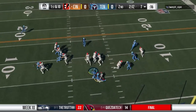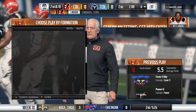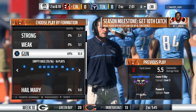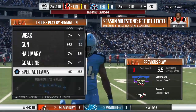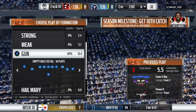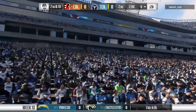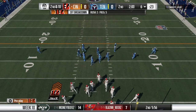The drive will commence with a run by Mixon. And he's going to be met at the line of scrimmage and taken down. No gain on the play there. 2nd down. Remain in a scoreless first half. Back to Tennessee after this. So they're still at the original line of scrimmage here. 2nd down and 10.